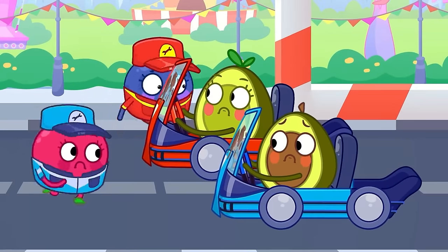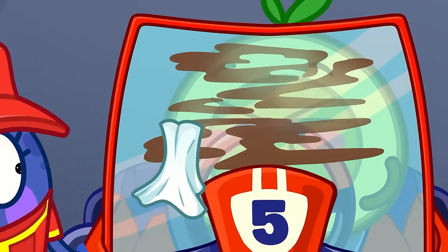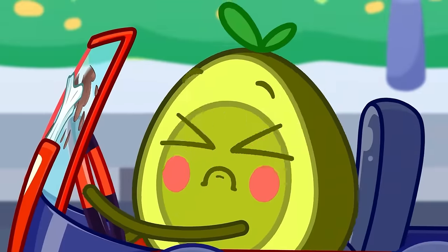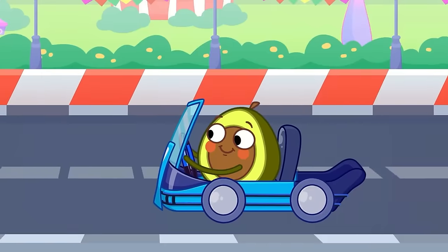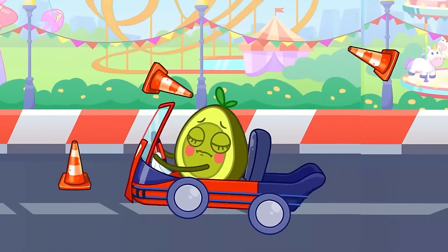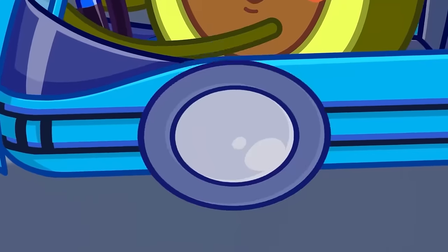Hurry, Pit Crew. The kids need you. Cherry gets Pit's window nice and clean. But Blueberry makes Penny's window worse. In the lead. Can Penny catch up? Not with a flat tire. Watch the road, Pit. Pit has a flat tire too.